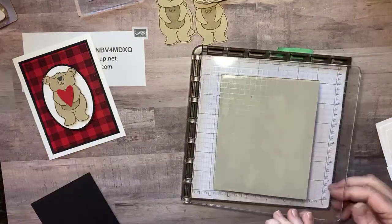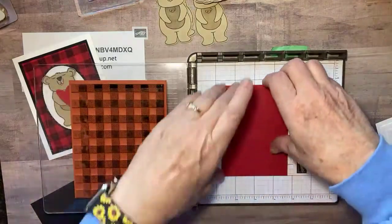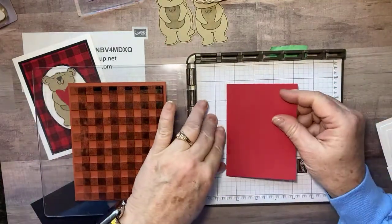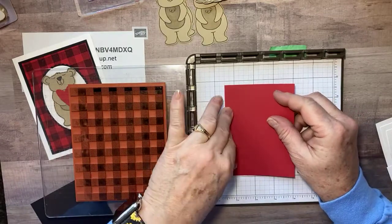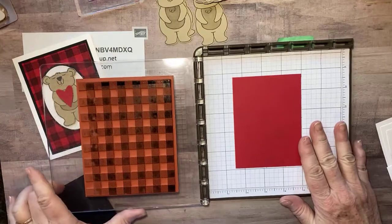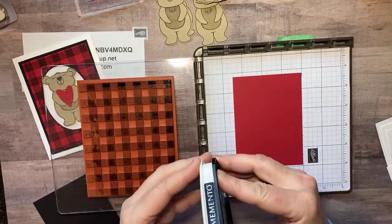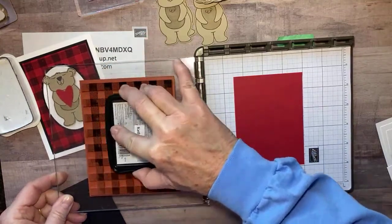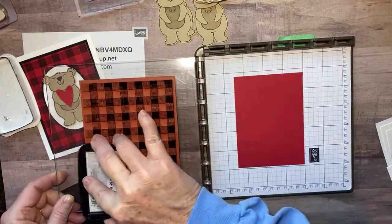And let me see if I close that. Am I going to see my red paper? No, I'm going to move it over just one more little square, so make sure it's nice and covered by my stamp. But anyway, make sure to check those videos to see how great the Stamparatus is. And then with just some Memento black ink, I'm going to ink up my buffalo check here.